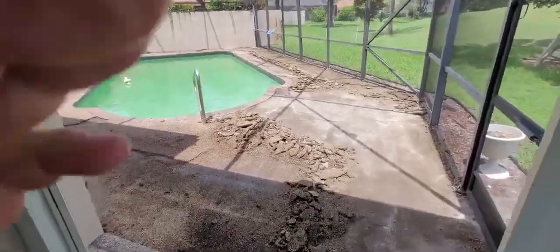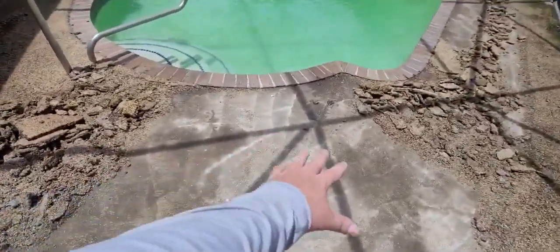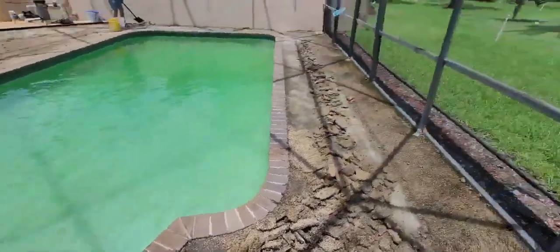Okay, it's about lunchtime. Let's take a look at the progress that happened so far. As you can see, we chipped up. Everything looks nice and clean. We're going to have to wash that down for the cool deck that's going on there. The coping is nice and clean, not broke. Look over there.